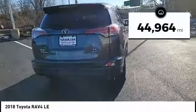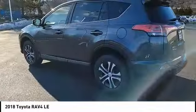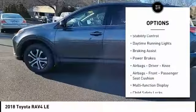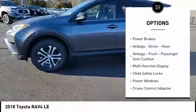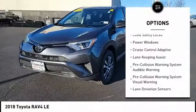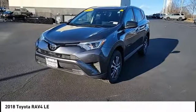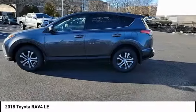This vehicle has less than 45,000 miles. Here are some of this vehicle's great options: traction control, stability control, daytime running lights, braking assist, power brakes, airbags, driver knee airbags, front passenger seat cushion, multifunction display, child safety locks, power windows.